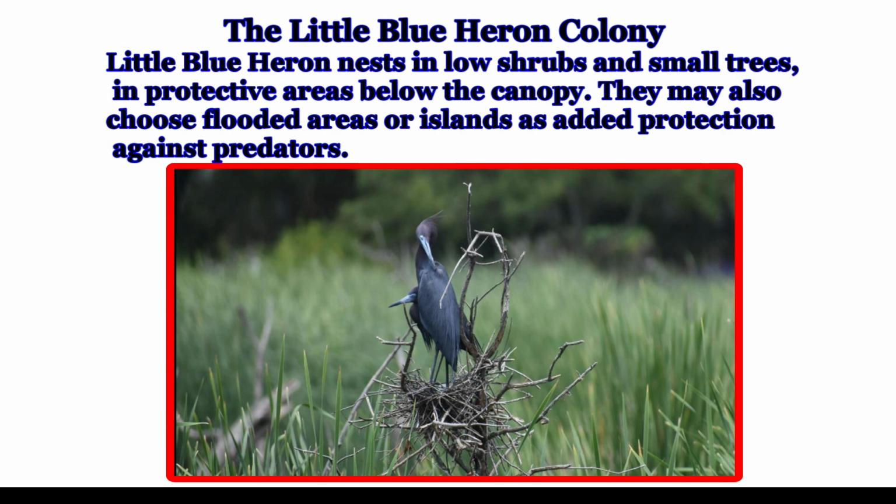The little blue heron colony. Little blue herons nest in low shrubs and small trees, in protective areas below the canopy. They may also choose flooded areas or islands as added protection against predators.